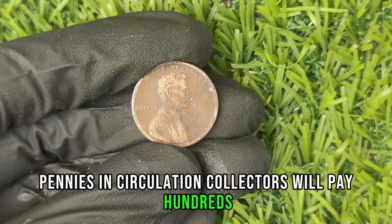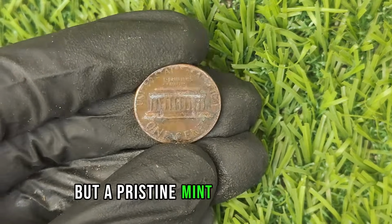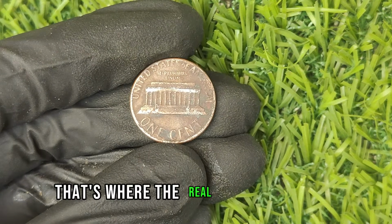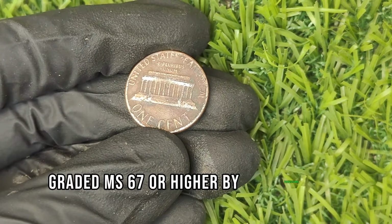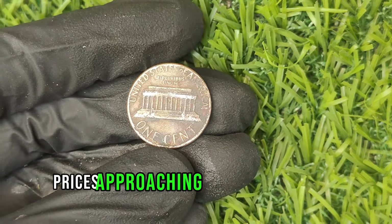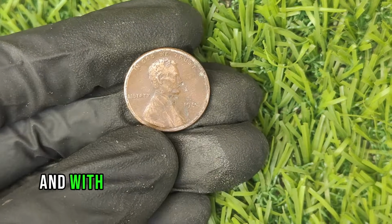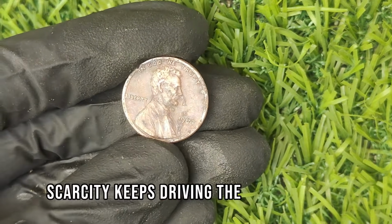Collectors will pay hundreds, even thousands for a lower-grade example. But a pristine mint-state version? That's where the real money is. In fact, graded MS-67 or higher by professional coin graders, these can reach eye-popping prices approaching the $1 million mark. And with fewer untouched coins surviving every year, scarcity keeps driving the value upward.